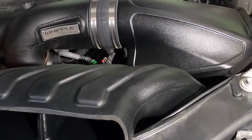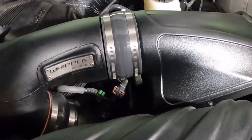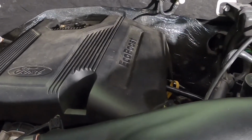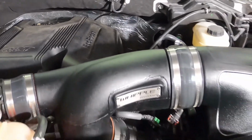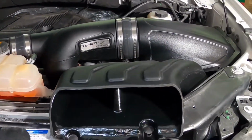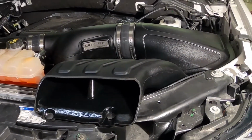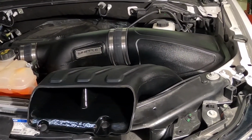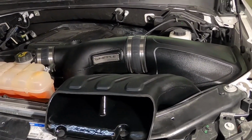Alright, so everything has been installed from the Whipple upgrade on this EcoBoost 2018 Ford Expedition. I still don't have the tune, but even with the stock tune, it's safe to drive. All it is is a bigger intercooler and a bigger filter, so it's not going to do any damage.